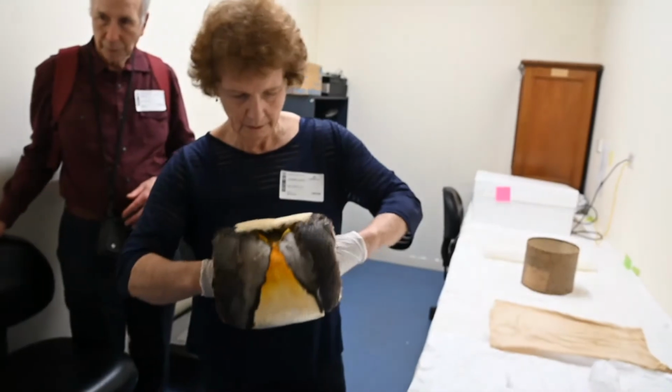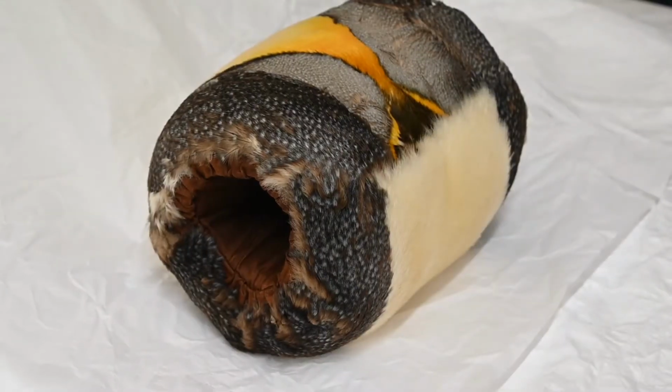gave to the museum several years ago. She says she's often talked about returning the item to Otago, where it was made. After all those many years, 1880s, so we're just so pleased that it's been preserved and looked after and it's home.